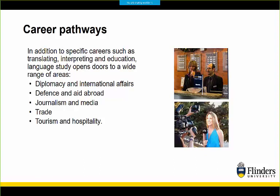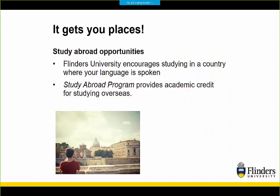But there's other fields that people might not actually think about, which are related to languages as well. Journalism is one of them, and media as well, because you could get to travel overseas and do reports from overseas, so languages can come very handy as well. Obviously trade and tourism and hospitality, which are growing fields in Australia. But probably what is very important for people studying languages is that they can travel. They get opportunities to travel, not only through Flinders, but also outside of Flinders.